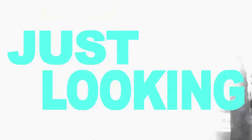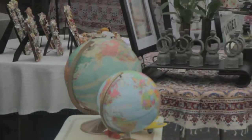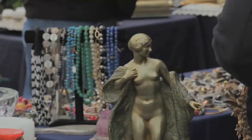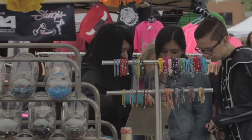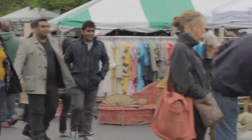Now that you've had your culture fix, time for some shopping. The Randolph Street Festival is a style maven's dream. Considered one of the best hotspots for antiquing by celebrity designers like Nate Berkus, shoppers can find eclectic furnishings, vintage clothing, and jewelry collectibles, all while enjoying the outdoor entertainment and spectacle of Chicago people watching.